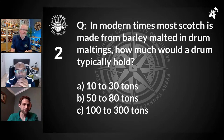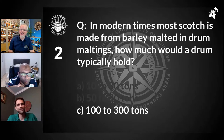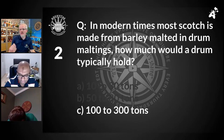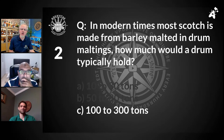I'm usually the person that goes in the middle, so B. And Sachin? That's exactly my technique for that one. Yeah. The reason I put this question in here tonight, I was shocked to hear that these drum maltings are 100 to 300 tons. Wow. So this is how far down the whiskey rabbit hole I am. I am now super excited to go and visit an industrial maltings just to see this spectacle of 100 plus tons of barley being malted at the same time in a drum. Quite incredible. We drink a lot of whiskey, there has to be a way to do it at scale, right?